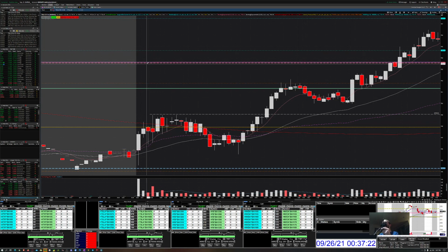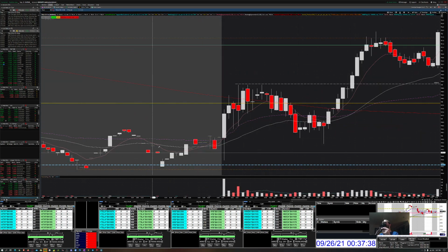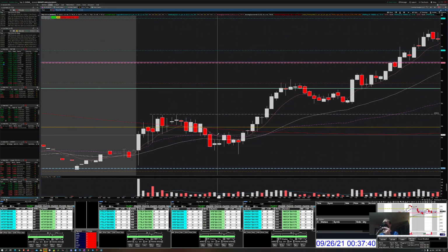But we're under this. This right here is the EMA on the daily. See there, and this is prior day's close. So this is prior day's low. So we're under yesterday's candles. So any of the bears that are in here are essentially potentially going to get trapped and squeezed.